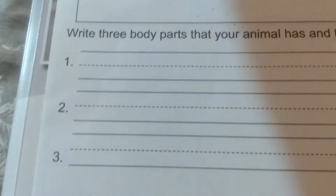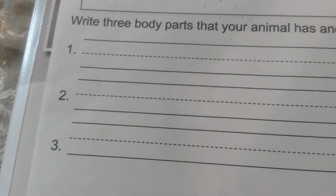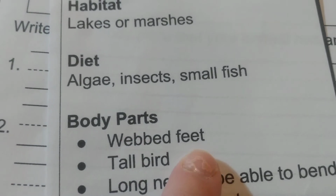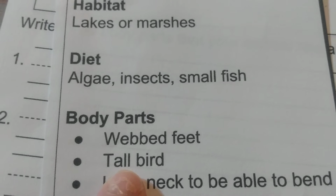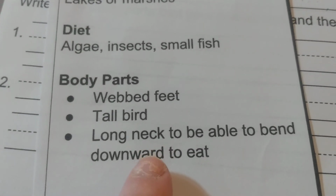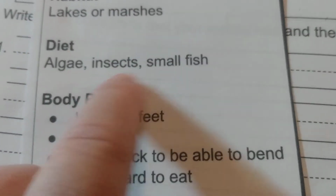But you don't have to do that animal. Let me get another animal for you. Flamingo. So you would draw the flamingo up here. That's a pretty one to draw. He has webbed feet. How does it help him? He can walk in the water. He's tall. That helps him stay above the shallow water. And he has a long neck. And he bends down and he gets small algae, insects, and small fish out of the water.